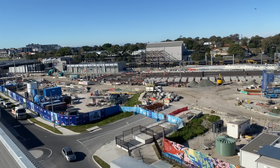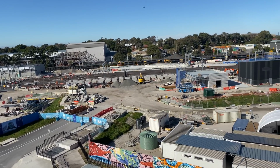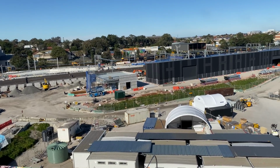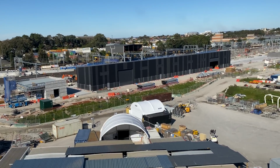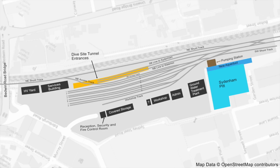I'll start with the track laying for the sidings and junctions because that's the most exciting and geeky part, well for me anyway. I'll then update you on how the various buildings are progressing. You'll then see some footage from the train in both directions, and then I'll finish off with an update on Sydenham station. This map displays the track layout and building locations.